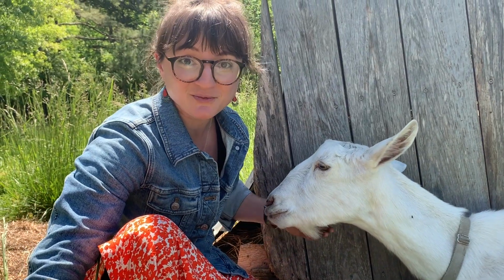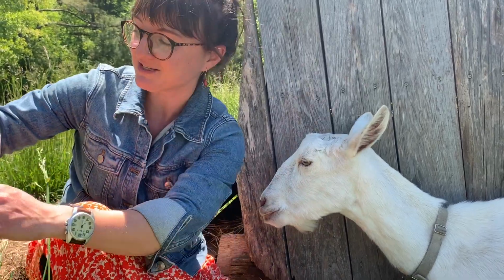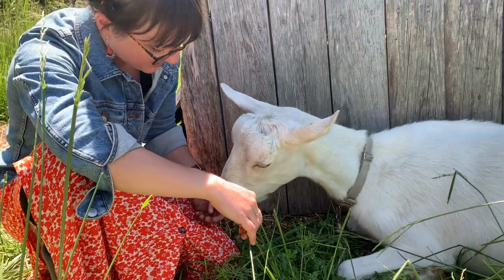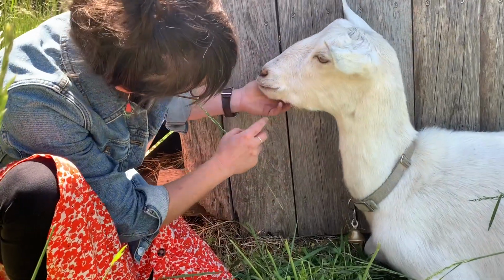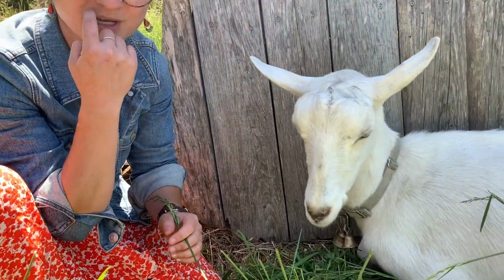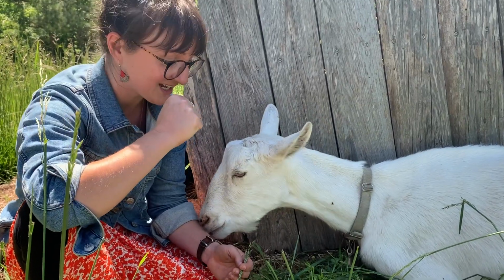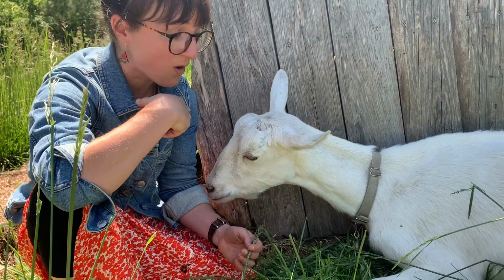So goats literally regurgitate their food. Let me see if I can get Ruby to do it. Ruby will grab a bite of grass or shrubs or trees or whatever, and she only has teeth on the bottom row of her mouth. She doesn't have a top front row of teeth like we do, because she doesn't need front teeth to chew. She just needs them to rip off the food she's going to eat. Then she might chew it a little bit so she can swallow, but she pretty much swallows it whole.